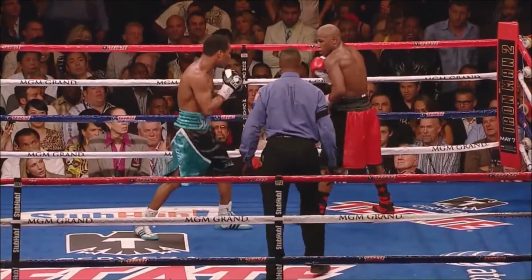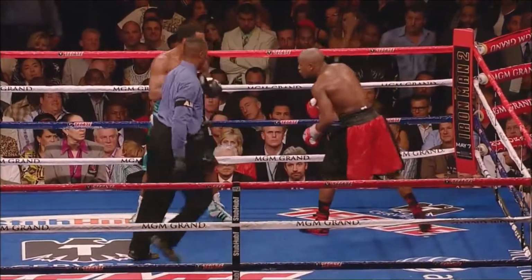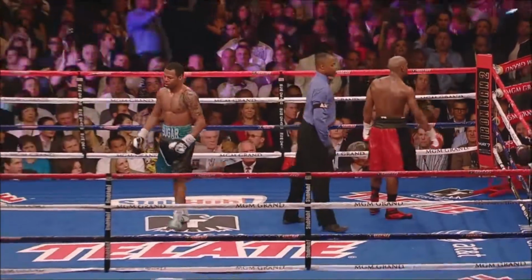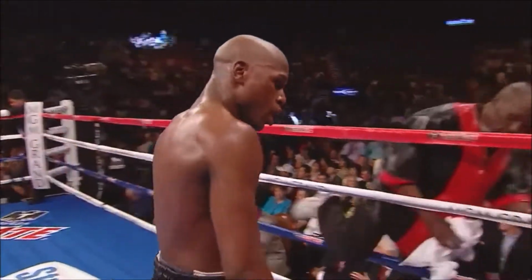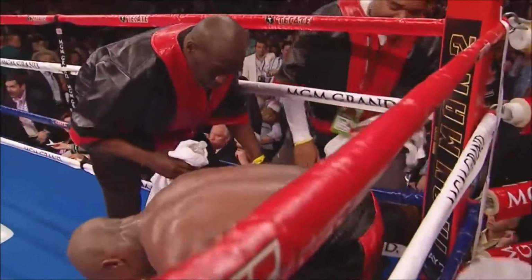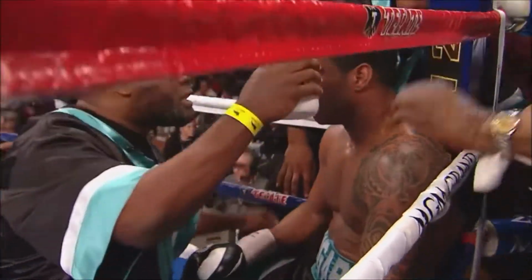That's an extraordinary round with not a lot of landing, but certainly Mayweather landed a lot more than Mosley was able to land. Technical expertise. What a technical round! That might be the best technical round of the fight for Mayweather. I mean, just winning the round.